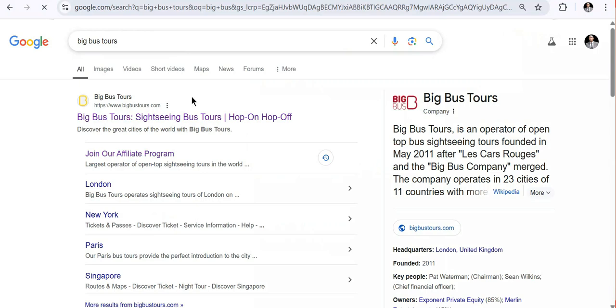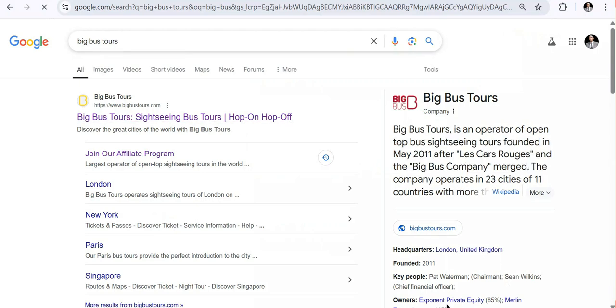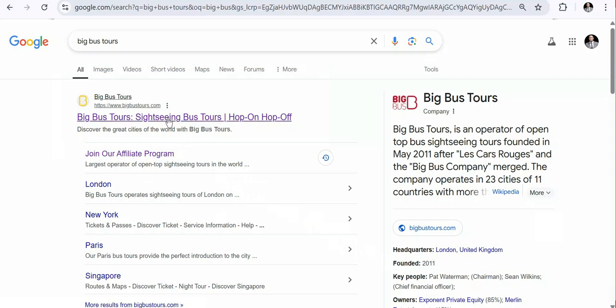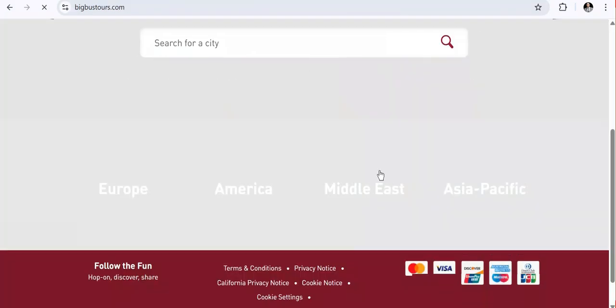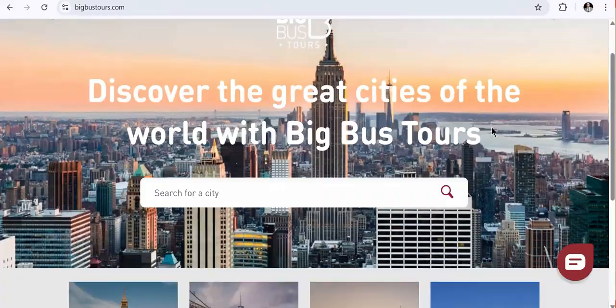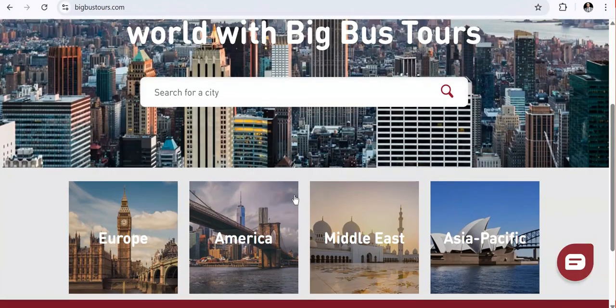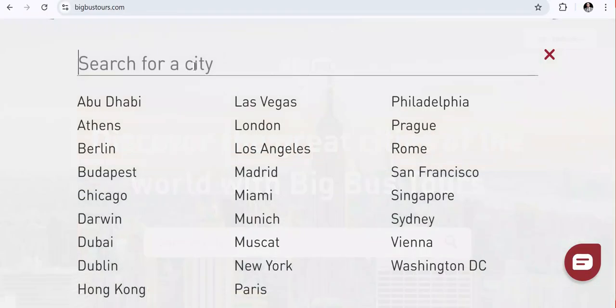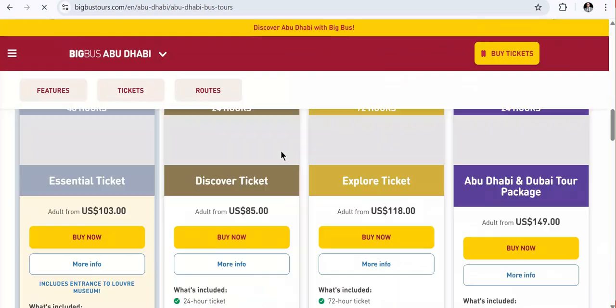Once you find Big Bus Tours in your browser, you're going to get this platform. As you can see, this is Big Bus Tours. It's one of the tour operator platforms, an open-top bus tour operator. If you need to read more about the company, you can first read through about it. Once you reach the website, you're going to get different details, including selecting different destinations where you aim to visit, or where you are planning to make tours.